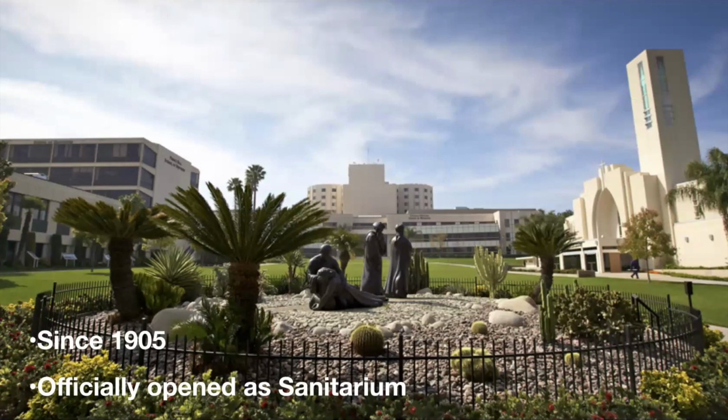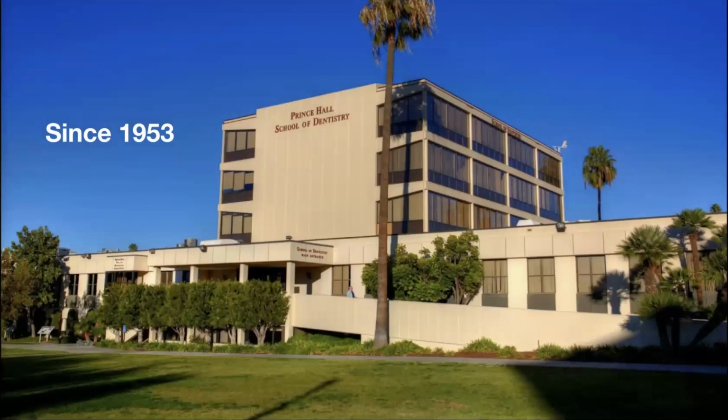The Loma Linda campus was established in 1905 and officially opened as a sanitarium. They first accepted patients, and then gradually built up buildings and departments, nursing school, medical school. Around their 50th anniversary, around 1953, they built the dental school, and their first graduate students graduated in 1957. Since then, they have trained a lot of dentists and hygienists, and we have a good reputation in the dental and medical fields. I'm proud to be one of the Loma Linda alumni, and I'm also very proud of the dental school that I graduated from in Iran.